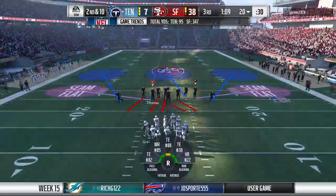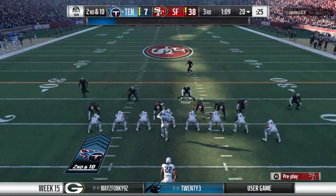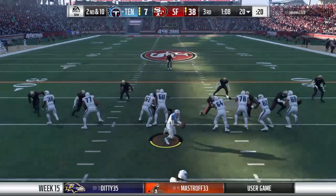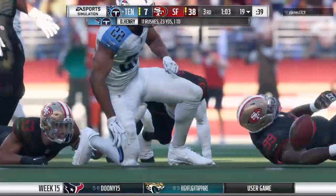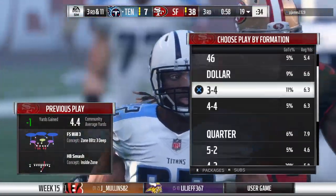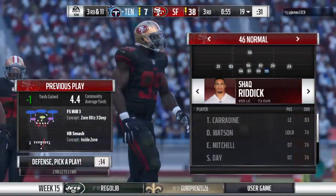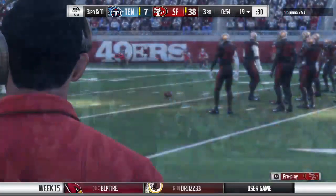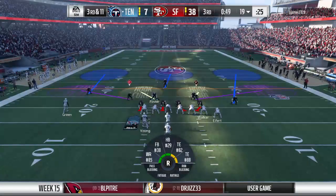Second down here after the incomplete pass. Henry. And this has been a familiar sight all afternoon as they stop him behind the line. And they'll lose a yard that time, and that's going to lead to a third down. The Titans on third down. They're right at about the league average, 40%, 4 for 10. This is 3rd and 11.